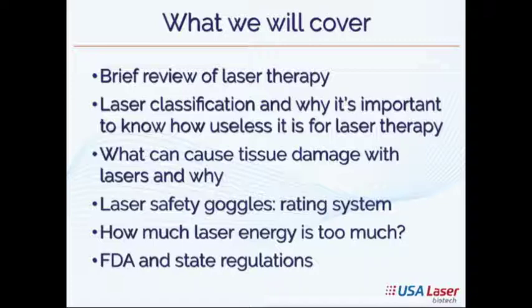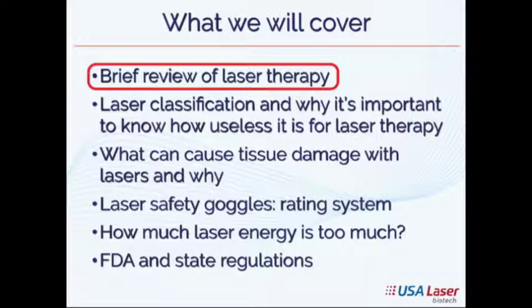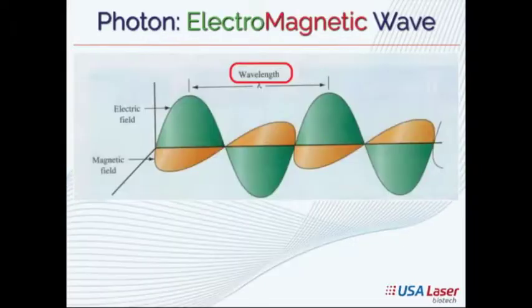And we're going to finish the webinar by looking at the FDA and state regulations, the difference between them and what to look for in terms of making sure that you meet your state requirements and the FDA requirements. So let's get started with a brief review of laser therapy right now.